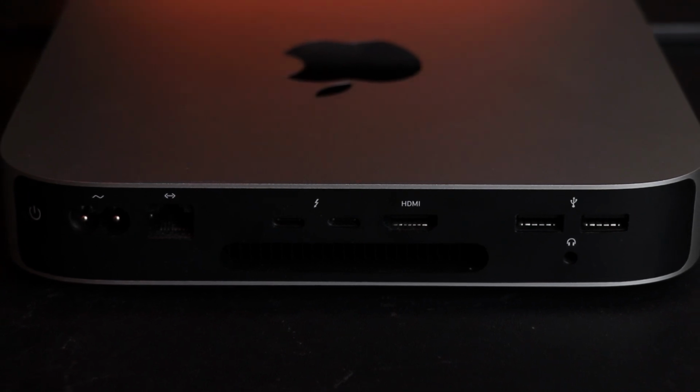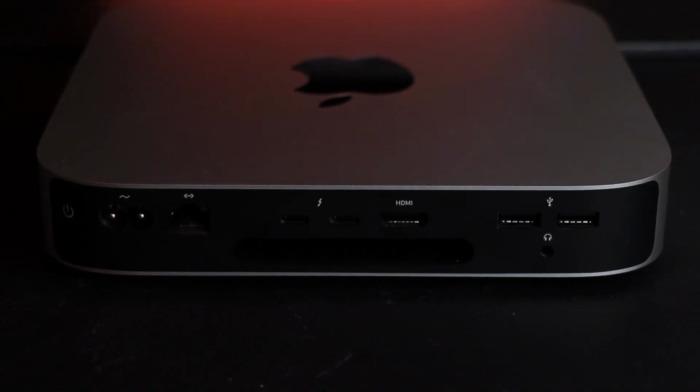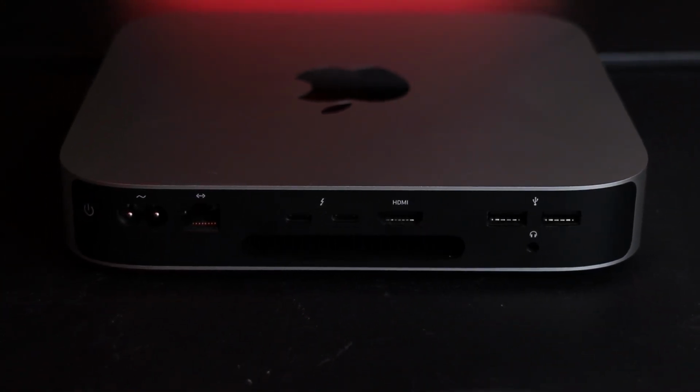Apple has just done something Apple rarely does. They've introduced a new generation of product and reduced its price. If you've been procrastinating on buying a Mac Mini, this might be the best time to stop and finally buy your new computer. But which one?